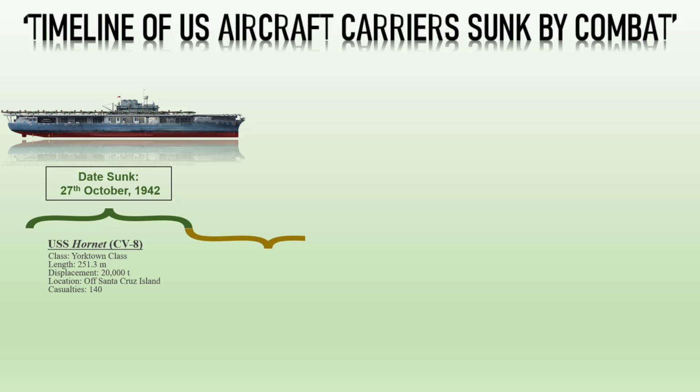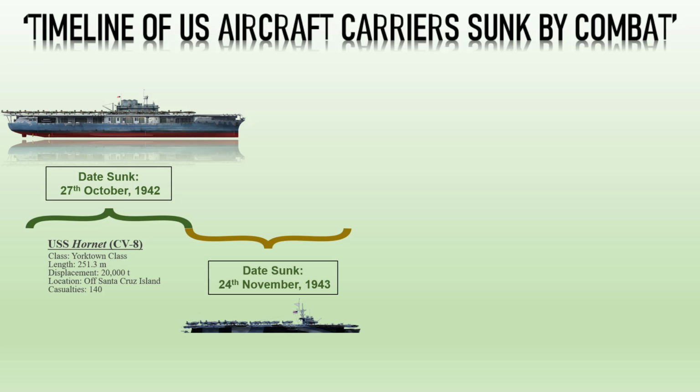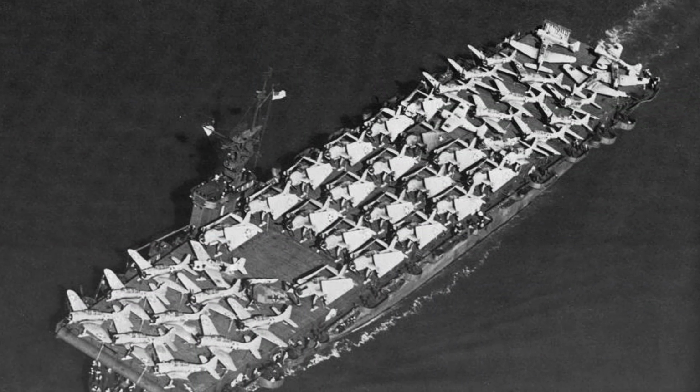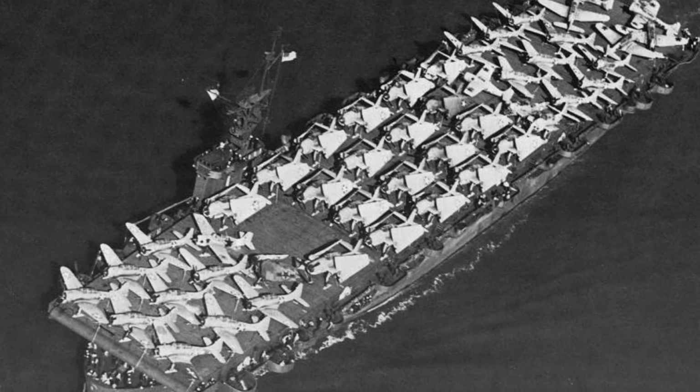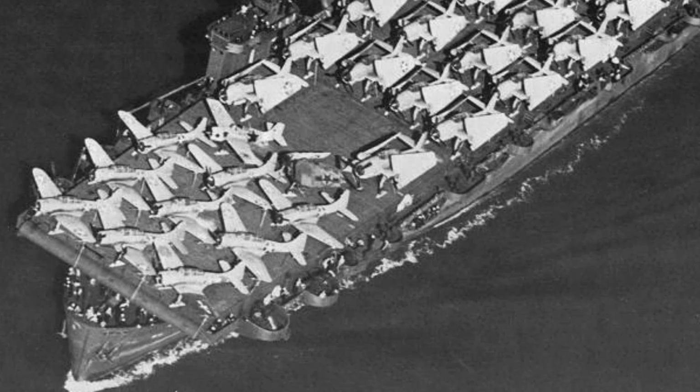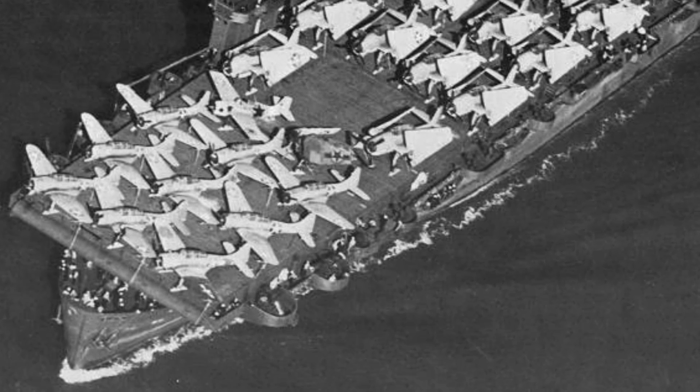USS Liscome Bay CVE-56. She was the second of 50 Casablanca-class escort carriers built to serve the U.S. Navy during World War II. On 24 November 1943, her munitions were catastrophically detonated by a torpedo attack by the Japanese submarine I-175 while she was acting as the flagship of Carrier Division 24, which was supporting operations on Makin. She quickly sank, resulting in the deadliest sinking of a carrier in U.S. Navy history, with the loss of 644 officers and sailors.